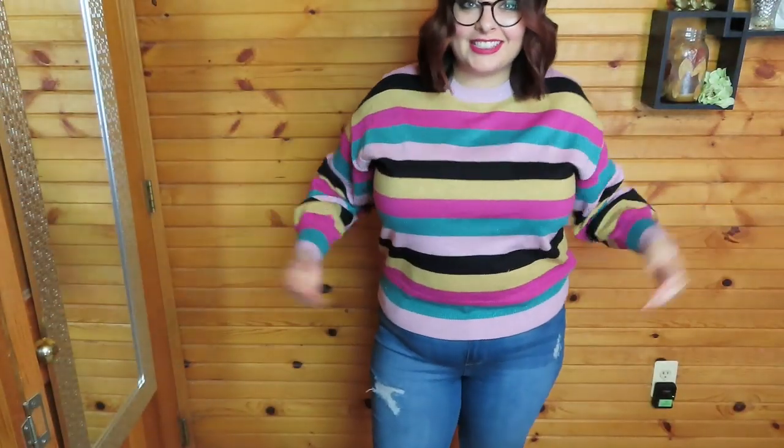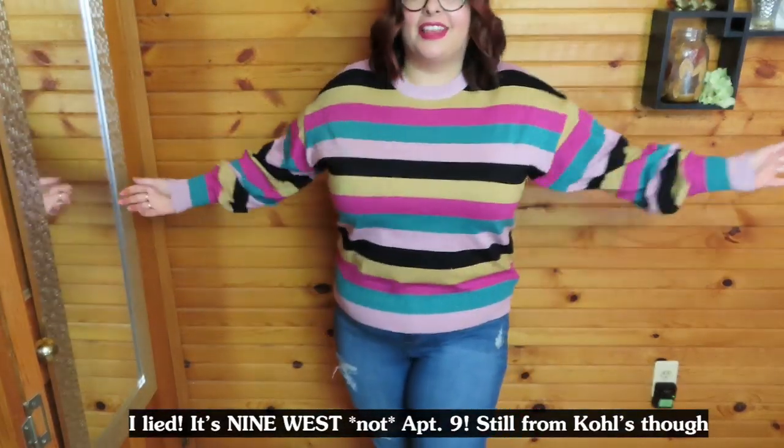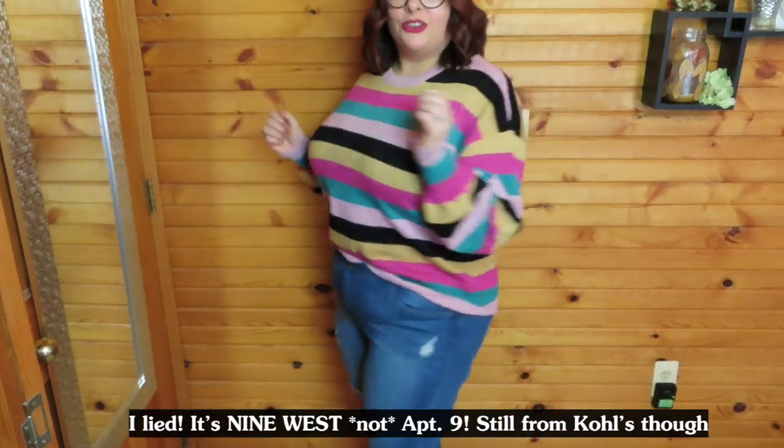Also, if anyone's interested in my sweater, I love this sweater. I got it in another color too. I wore it in a previous Stitch Fix video. I think it was the last one of the year. And it was black with the sparkles through it. Same sweater, different pattern. I got it from Kohl's. It's an Apartment 9. It has the balloon sleeves. I love it. It's the perfect length. You can tuck it in. Still looks cute. Check it out at your local Kohl's.